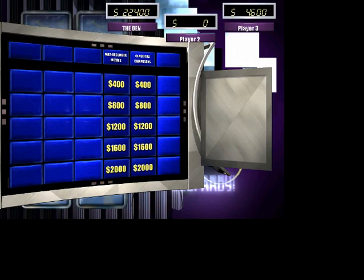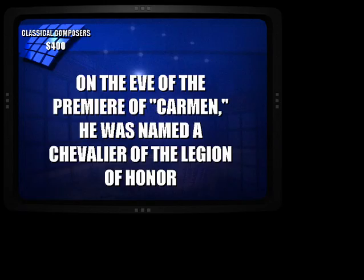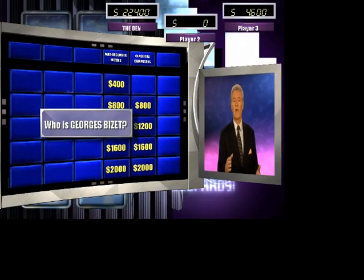Classical composers for 400. On the eve of the premiere of Carmen, he was named a Chevalier of the Legion of Honor. Thank you, Carla. Anybody? What we were looking for was this.